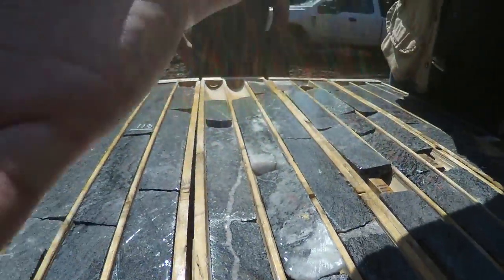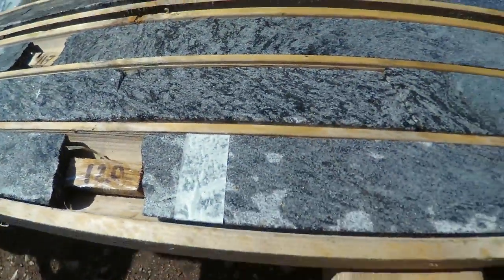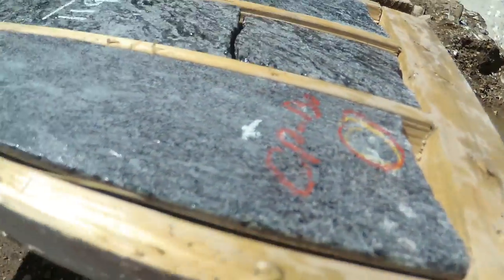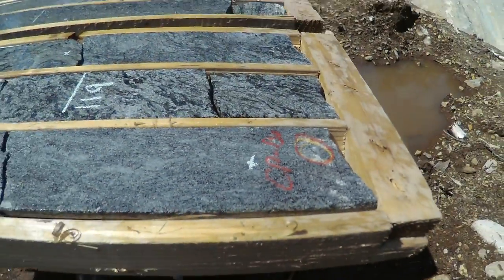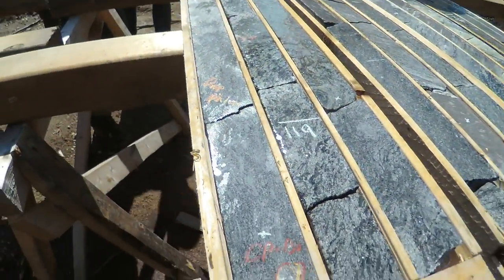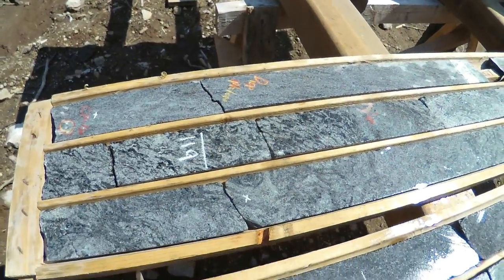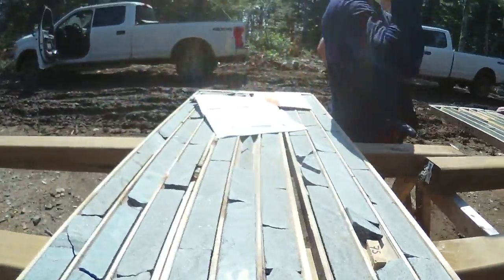And then that last 1 meter, down here at 120, from 119. Good luck figuring out how that is at 1%. That's not enough chalcopyrite to do 1%. You've got something circled, CPBO, and maybe some other, but then you analyze it, it comes out at 1%. And you have silver as well, like 5.6 grams per tonne of silver. So all this is your chalcocite playing tricks on you.